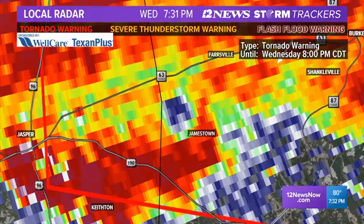The debris ball is just northwest of Jamestown, a confirmed tornado. This is a life-threatening situation. If you are in Jamestown, maybe over towards Shankleville, you need to take this very, very seriously. This is a life and death situation as this continues to move off to the east at 40 miles an hour.